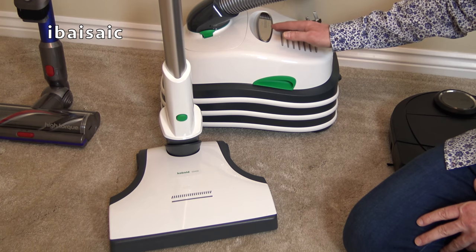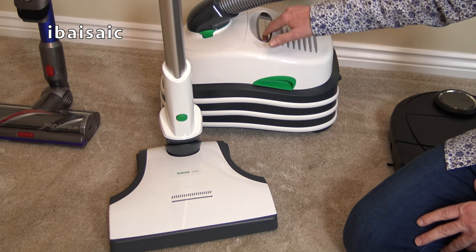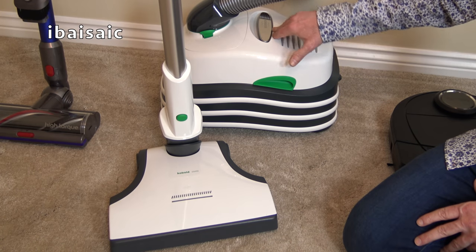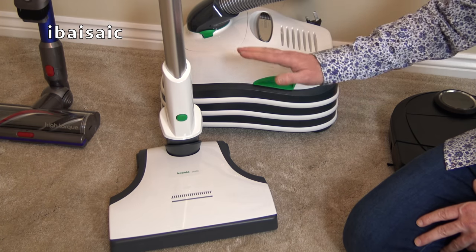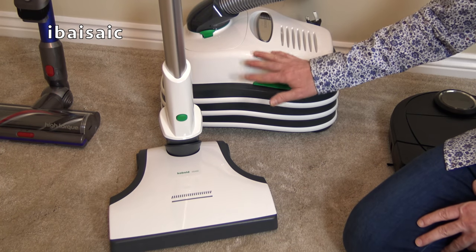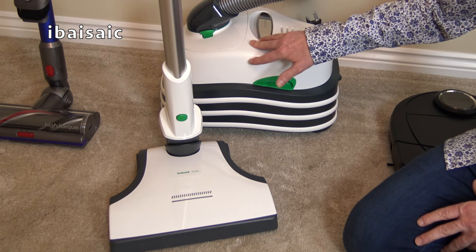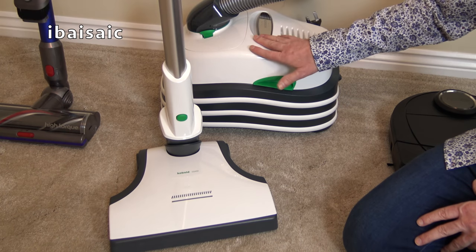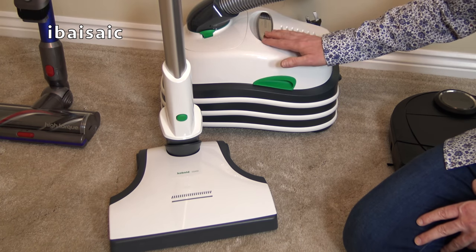In fact, I think it is the most expensive vacuum. I think normally this retails for around £900 with just what you see here, none of the additional accessories. You have to buy them separately, including the small cleaning tools. I did get this when it was on offer, but it was still extremely expensive.